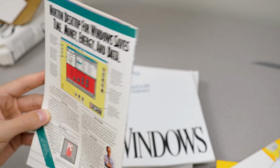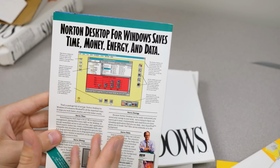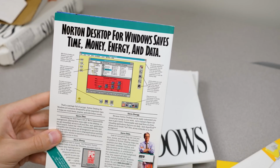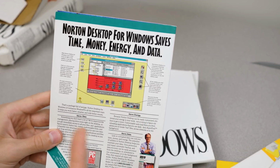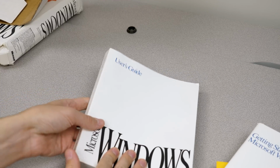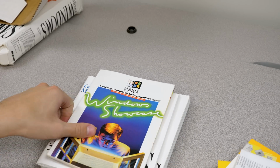Yeah, Norton Desktop was one of those replacement shells for Windows. I've done a handful of those videos. We got Calmira. We took a look at the Packard Bell Navigator. You know, this is very similar to those. And we of course have our Getting Started with Microsoft Windows guide and our users guide here. And that's it for Windows 3.1.